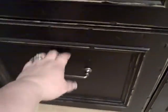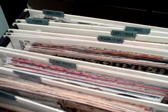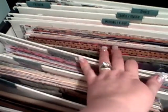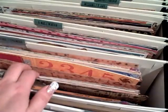And then down below in this drawer, I've got papers that I sort by theme based on the types of scrapbook pages I'm working on. I've got things like animals, pets, sports, travel, patriotic, wedding, Valentine's Day. I keep all my Halloween and fall together. I also keep all my Christmas and winter papers together. And then I've got all my vintage papers together.